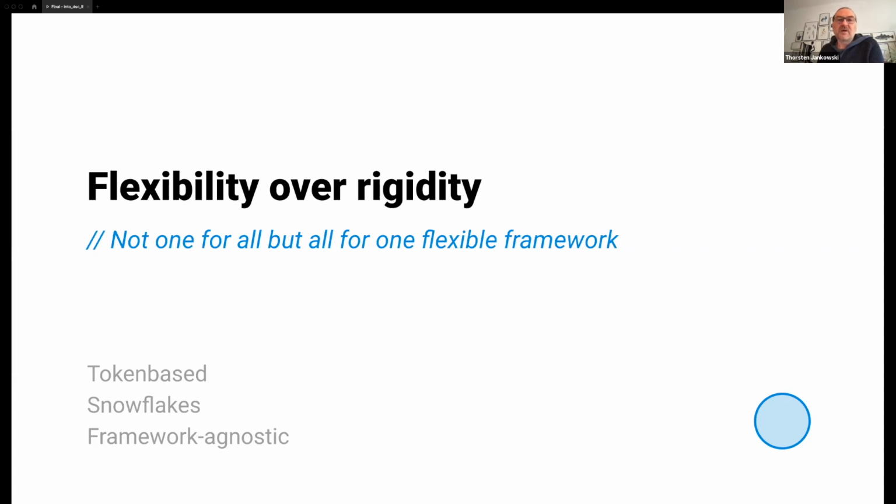And we also allow snowflakes. So for example, if any of our brands has got a special demand on a component, we don't say, no, you have to follow the central rule of implementing a button, for example, but feel free to apply your own features to a specific component. We take it as a snowflake and learn how to apply this item to all the other ones.